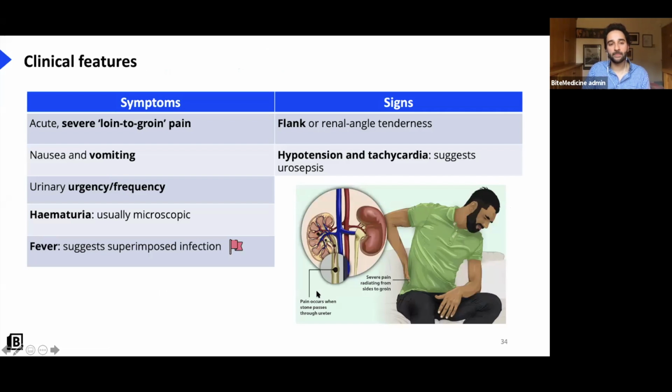Here we go. So I think we've actually mentioned most of these bits and pieces. So the acute, severe loin to groin pain, classically described as colicky, so intervals of no pain or dull pain. But in reality, often that pain can also be continuous. Nausea, vomiting, some lower urinary tract symptoms such as urgency or frequency as well. Hematuria, which is usually microscopic, and then fever, like we said, a red flag feature, which suggests a superimposed infection.